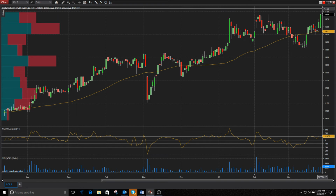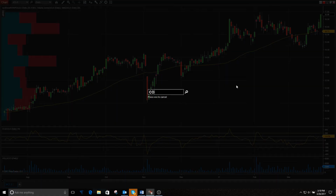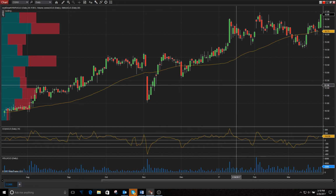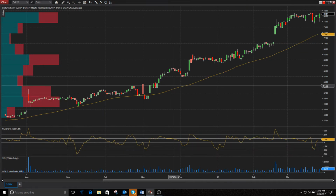I would buy on strength as long as the volume is there on the breakout here. That ticker is ACLS. Now let's look at Cognex Corp. That's CGNX. So again, Zacks Rank #1 strong buy.